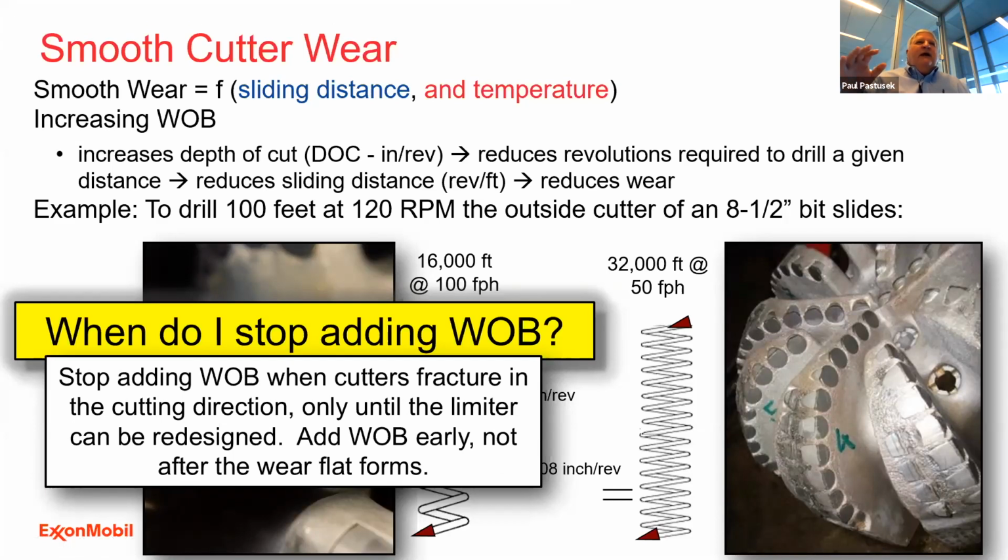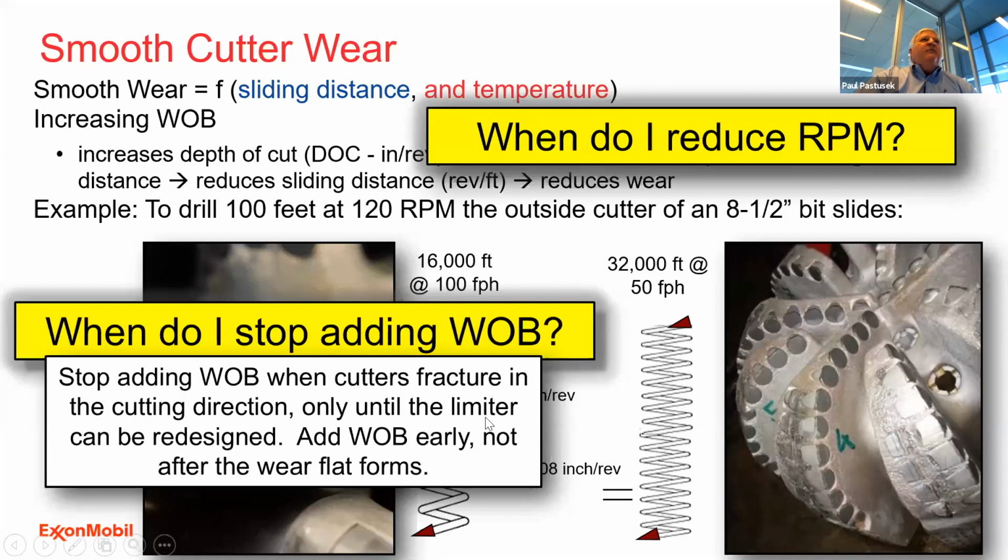If I put light weight at first and then put heavy weight later, when I've got a wear flat, I'm generating heat like crazy. It's already done. Once I've generated the wear flat, the wear is going to go exponential. So what I want to do is add weight early, not at the end of the run. And again, I want to control the load to be within the fracture toughness limits of the cutter. When do I reduce RPM?